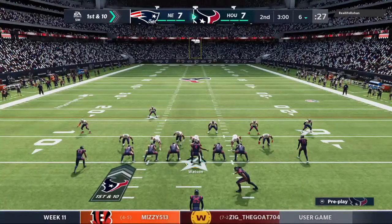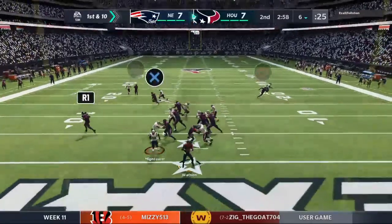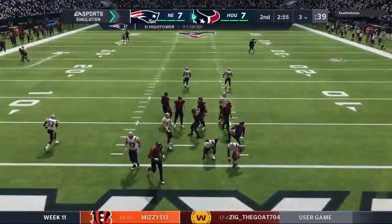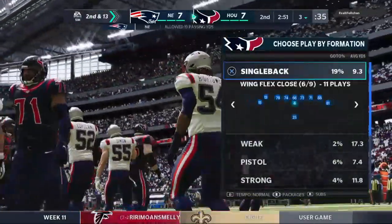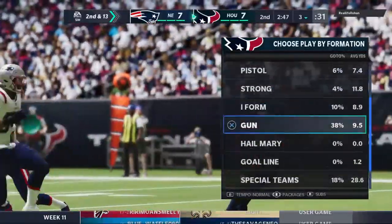Instead of getting down, takes the contact. The turnover ensues. And he goes down. It's a sack. They get him back at his own 3-yard line. Dante Hightower able to get him for a loss of about 3.